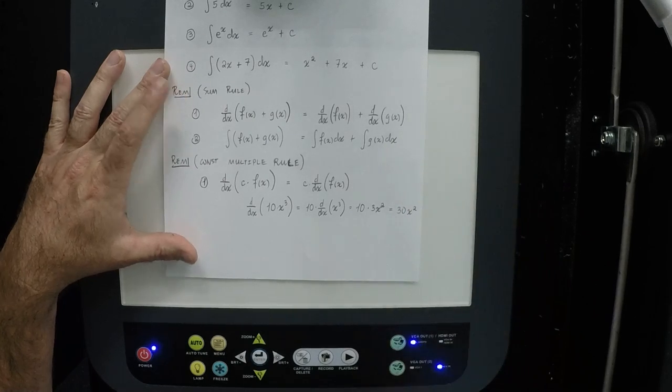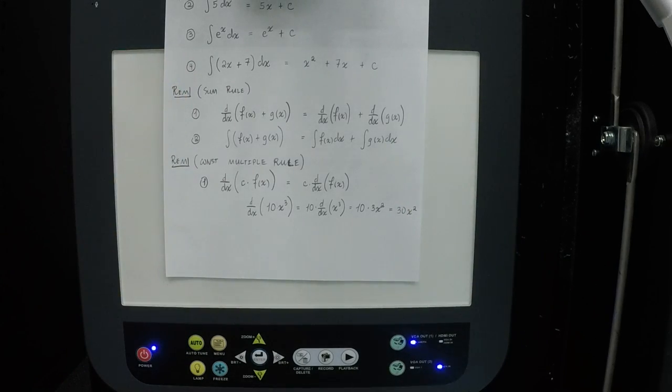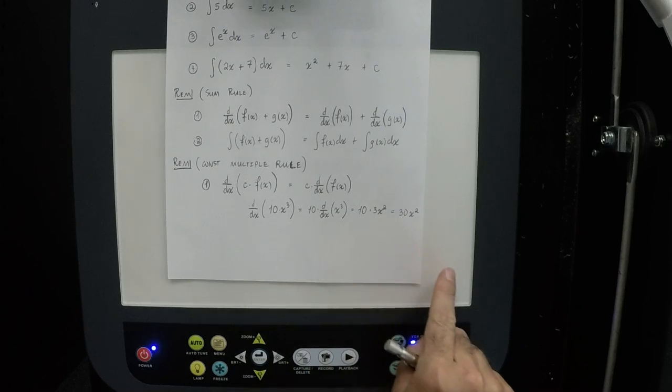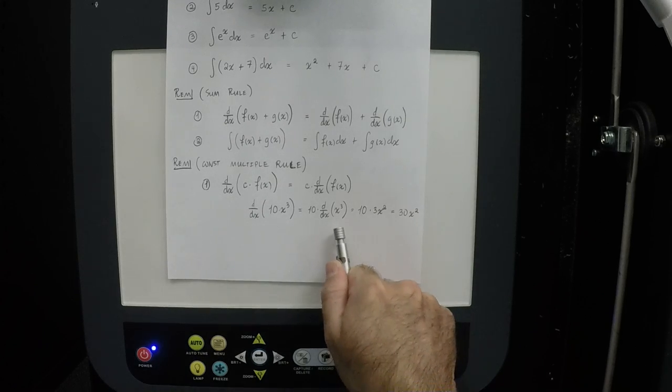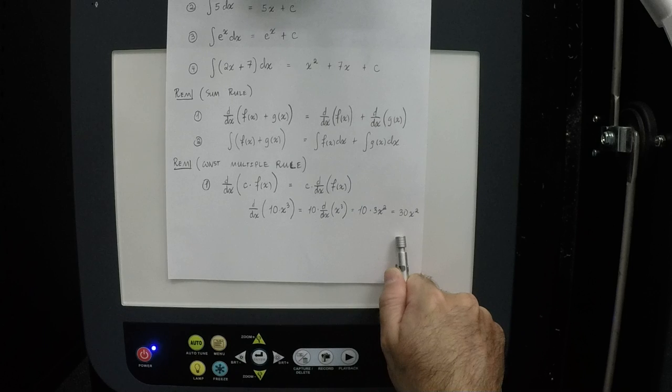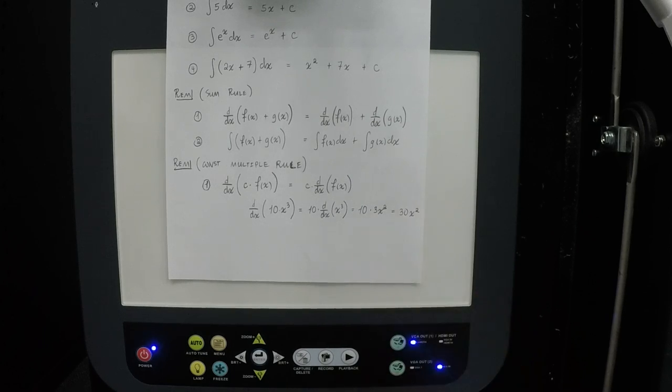Well, the typical Calculus 2 student at this point jumps from the beginning to the end. But don't lose sight of those steps that happen in the middle. That's what's really happening. The 10 comes out. You apply the power rule. You perform a simplification. That's the answer.